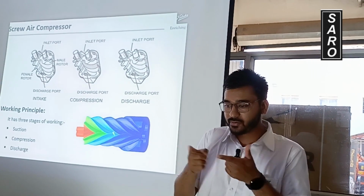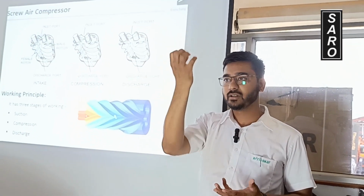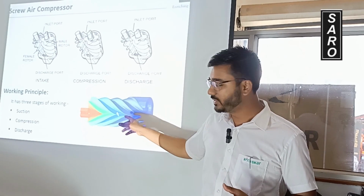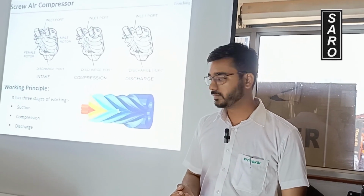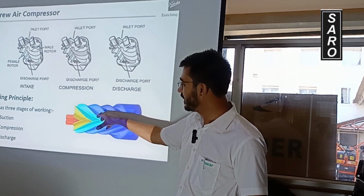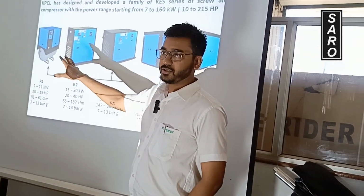When it's rotating like this, the suction will be created at the top side. It will suck the air from that air filter, and at the bottom of this air end, the high-pressure air will go to the discharge side. And the oil connections are all over this place. There is an oil connection which puts the oil here, and it mixes with the air and goes to the discharge.